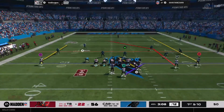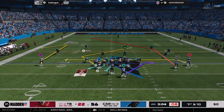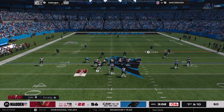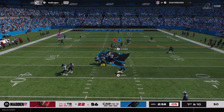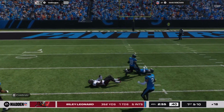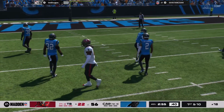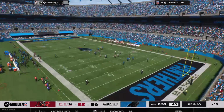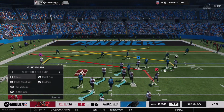From the midfield stripe, they'll look to throw. On the RPO, he'll keep it himself. That ball caught. It's Rice. And they'll wind up getting this one all the way down inside the 20. So from inside the 20, here's 1st and 10 at the 18.